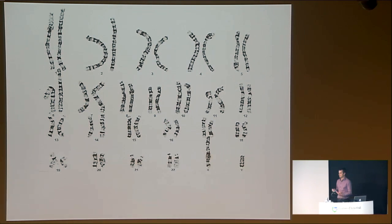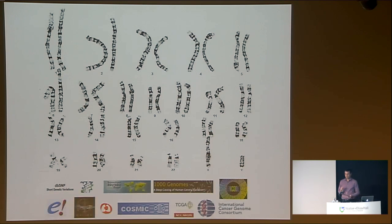What this all really means is we used to read DNA as single bases, one base pair at a time, but we now do this with hundreds of millions of DNA fragments. That means that we no longer look at an individual's genome just in isolation. We use a wealth of genetic information that's out there.